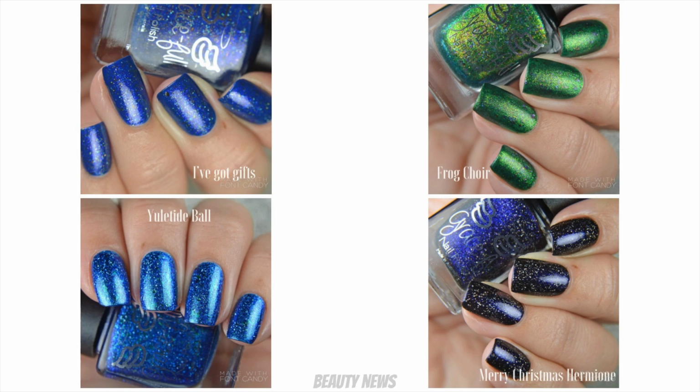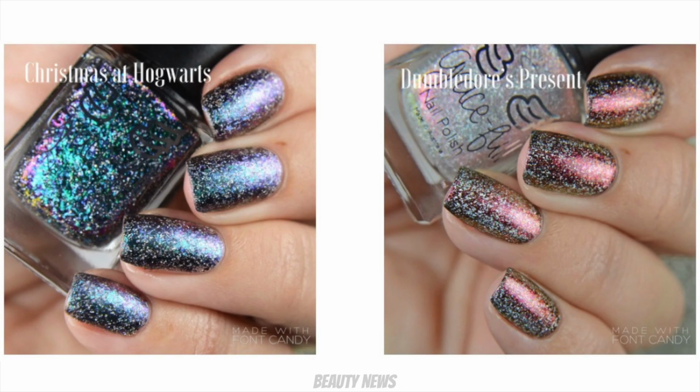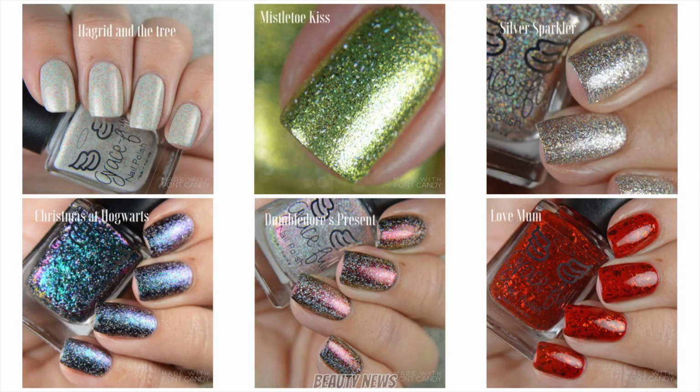Cute. I do like Dumbledore's Present, it looks like a beetle. It does. It looks really cool. And there's also this one as well. It's similar, Christmas at Hogwarts. It almost looks like a multi-chrome, sparkly with like snow over the top. It's a really pretty collection. They've got some cool nail polishes. And I feel like they are quite festive as well, which is good. Yeah, they always go ham on the glitter, which is nice.